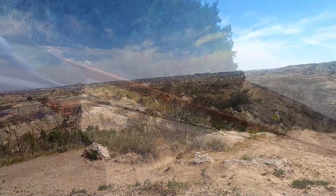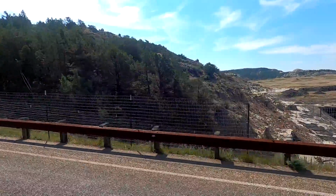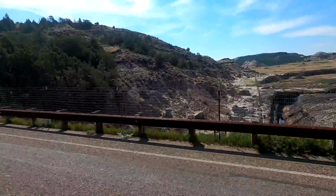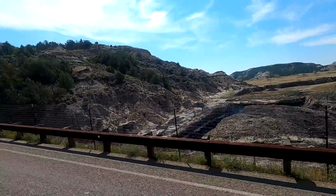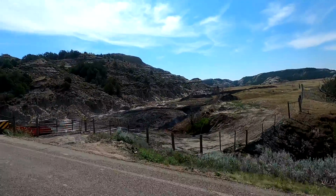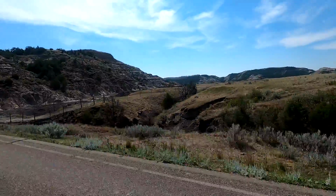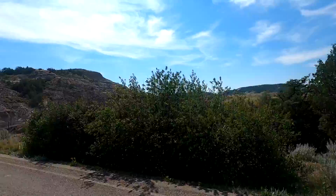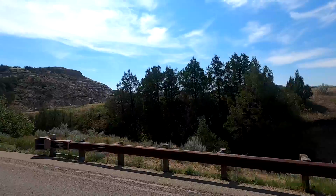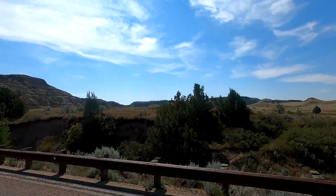All right, so we're going to start heading back and see if we can't add anything else to this video or not. All right, this here is a vein of coal that is burning down there. See the smoke and everything. It's called the coal vein fire ahead, it says, in fact. So yeah, that should have been it. Just get a little bit here and there you go. That's the coal vein fire.